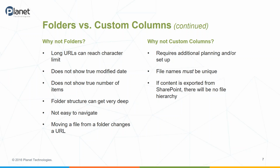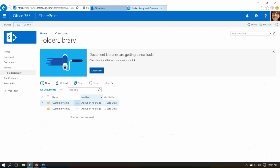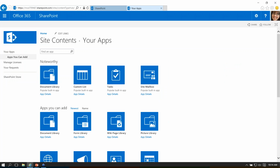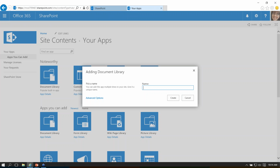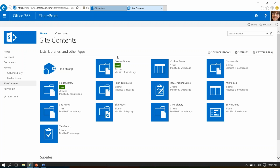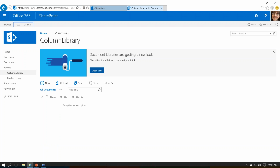So I'm going to go back to my demo really quickly, and we're going to set up a brand new library, and we're going to use the recommended custom column. Right away I'm just going to come in and create a brand new library. And then I'm going to go into my new library, and before I even upload any documents, I'm going to create some custom columns.